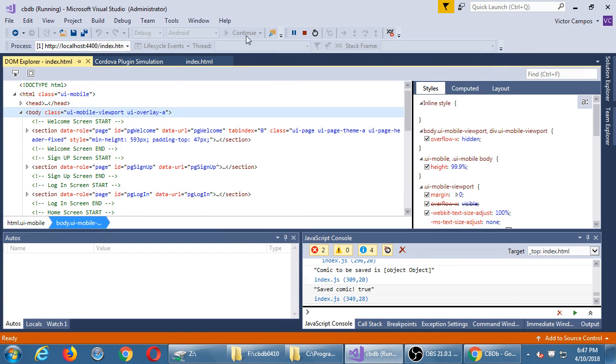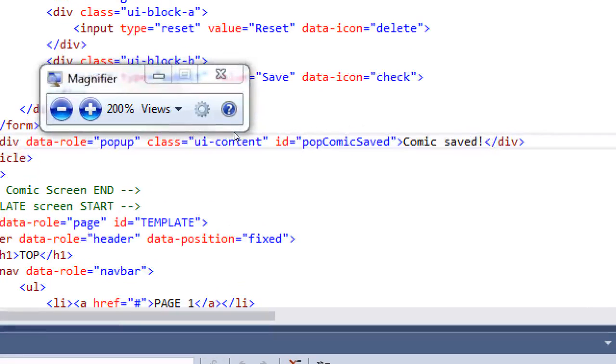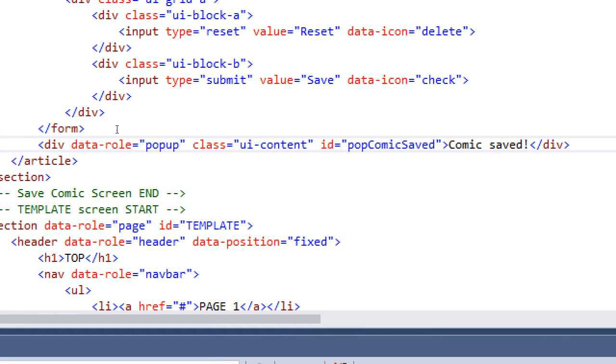Now, we set ourselves up for that previously. If you take a quick look at your index.html file, at approximately line 178 in the save comic screen, we created, or we should have created, a pop-up right here. There should be a div data-role pop-up, and it's just got the message comic saved. So we started to set this up a while ago when we were designing the save comic screen, and this is going to be a pop-up that appears for the user.